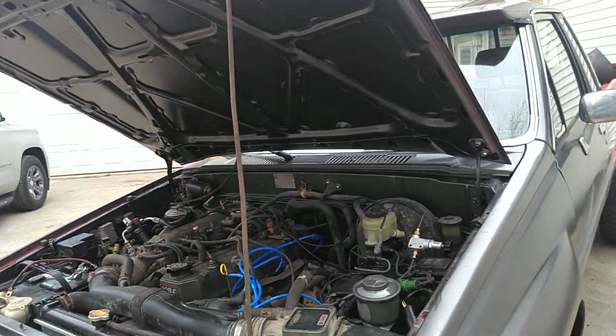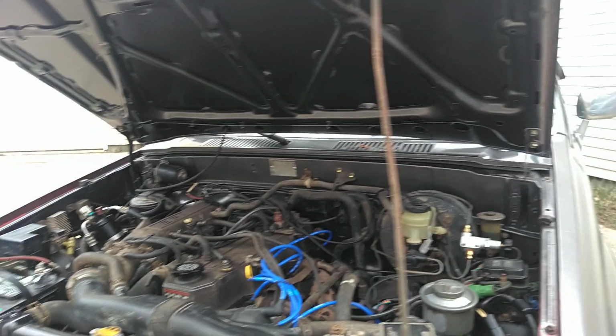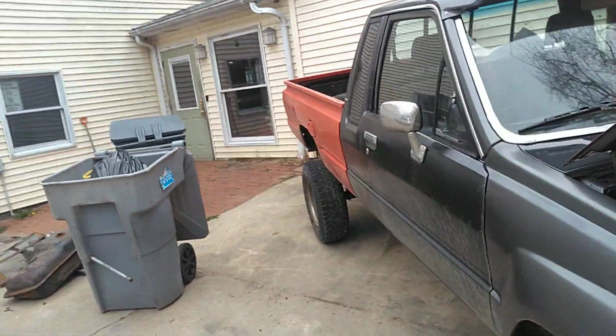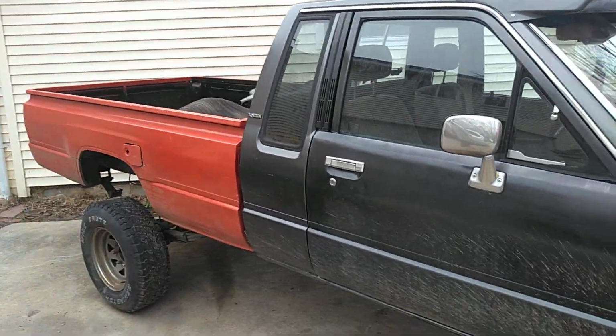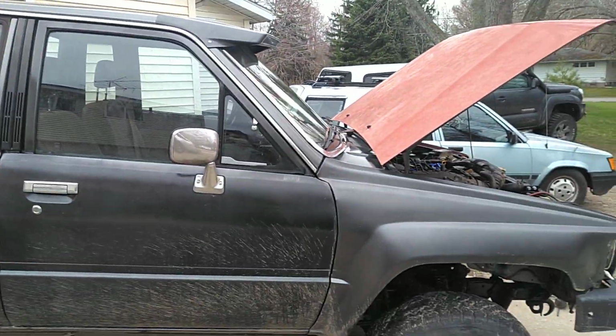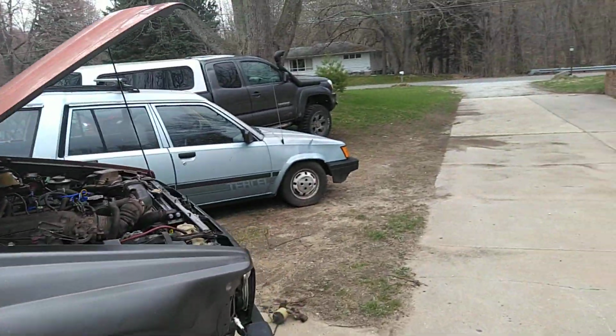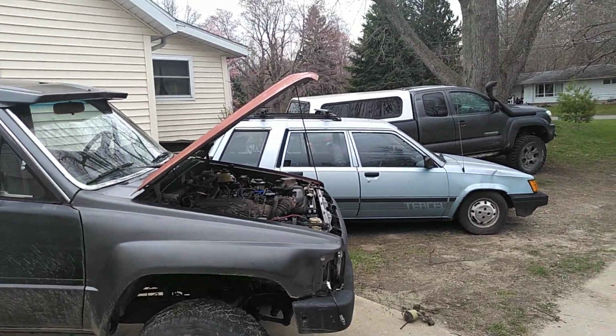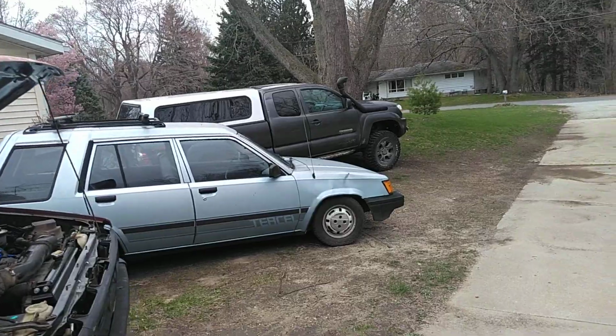Anyways, hope someone found this interesting. Because I put a lot of work into this truck, lots of man hours, and more money than anyone should ever sink into one of these, but I like it, and that's all that really matters. I love my Toyotas. I got quite the collection. Not bad considering I'm only 20.